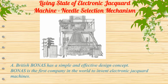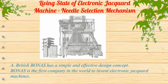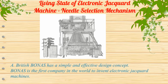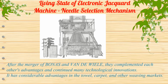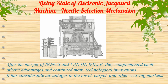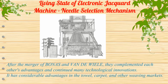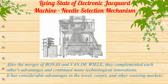A. British Bones has a simple and effective design concept. Bones is the first company in the world to invent electronic Jacquard machines. After the merger of Bones and WECHAT, they complemented each other's advantages and continued many technological innovations. It has considerable advantages in the towel, carpet, and other weaving markets.